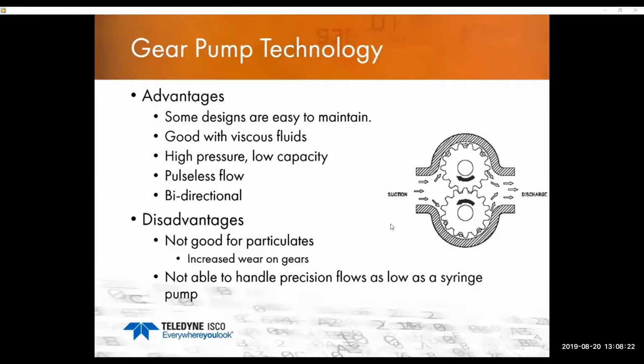Gear pumps are kind of similar from the standpoint of how they're functioning. The gears are just moving together, and the fluid goes around the outside of the gears, so you get a little suction and discharge. Really good with viscous fluids. With particulates, they're not. Particulates will increase the wear on the gear, which can sometimes put metal filings in your fluid, et cetera. You have to be very, very careful about that.